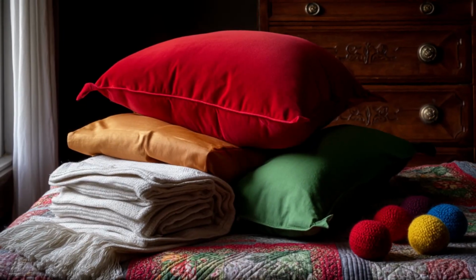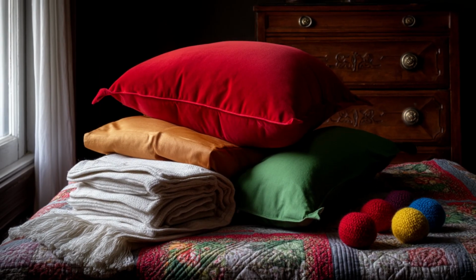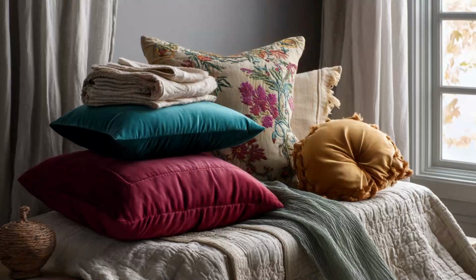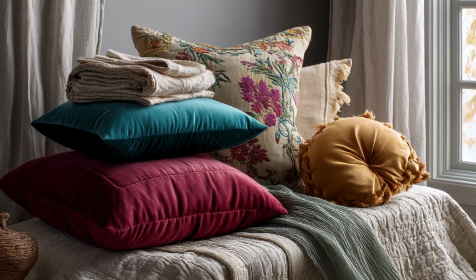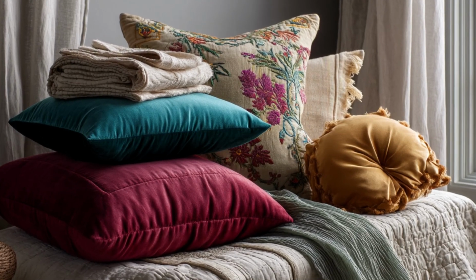Layering these textiles adds warmth and makes your space feel thoughtfully curated. Try mixing a velvet chair with a linen throw, or silk-trimmed pillows on a rustic cotton quilt. The beauty is in the contrast, rich yet relaxed, elegant yet cozy. It's all about creating a home that feels truly lived in.